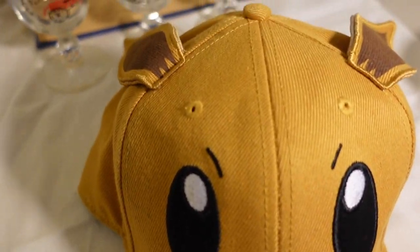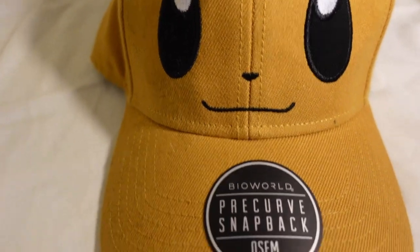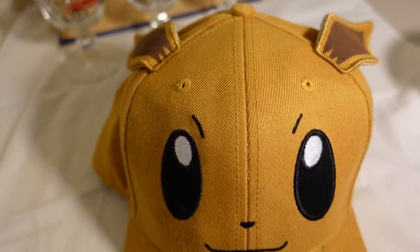I paid $3.10, which is a little bit more than I like to pay for hats, but this was so cute, and I sold it for $13.59 plus shipping.